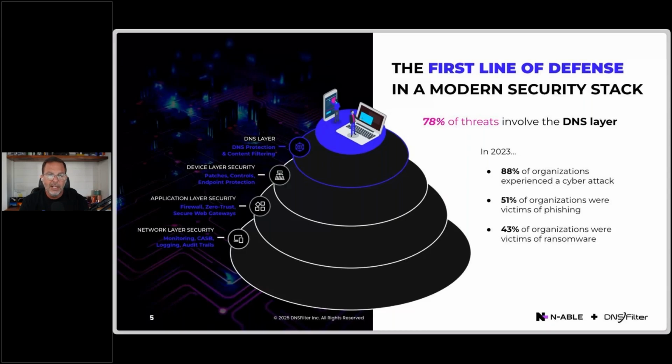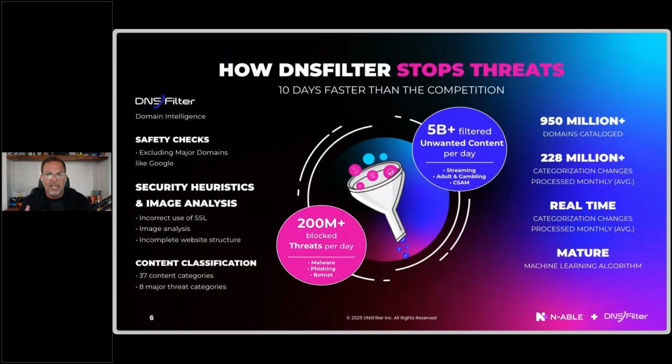So think of DNS like a bouncer at a nightclub, checking IDs at the door, and we're basically saying, no, you're allowed, no, you're not. So the cool kids get in, which are the good domains, and the bad guys have to stay outside. Most stacks lean heavily on device or application layer tools, patches, firewalls, according to our poll at least. They're looking at secure web gateways, and these are all important. DNS filtering generically is not some silver bullet that's going to stop everything. The layers are still important, but it looks like a lot of you are missing a key layer. DNS is the front door. So I'm imploring you today to lock that first. And that's what we're really talking about. So let's get into the how and what makes DNSFilter different from some of the others on the market.